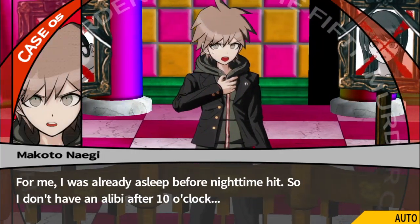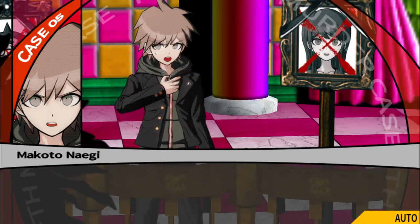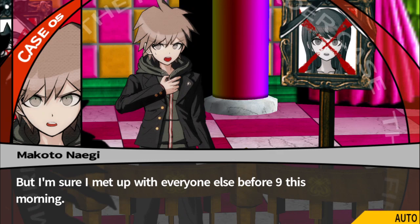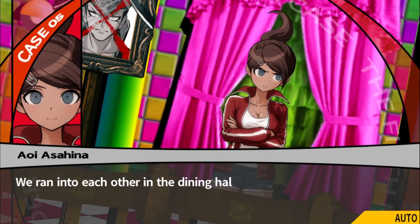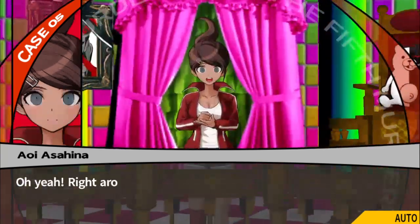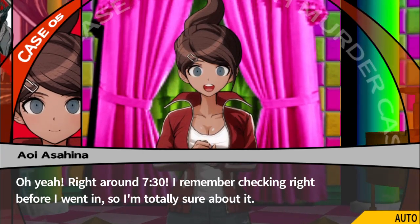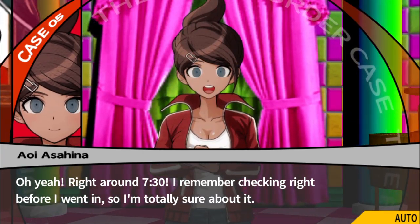I was already asleep before nighttime hit, so I don't have an alibi after 10 o'clock. But I'm sure I met up with everyone else before 9 this morning. We ran into each other in the dining hall, right? Right around 7:30. I remember checking right before I went in, so I'm totally sure about it.